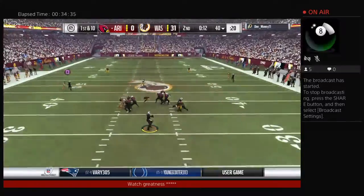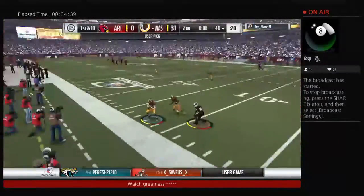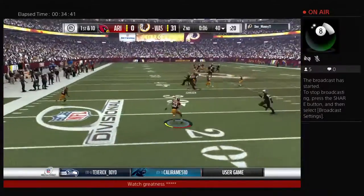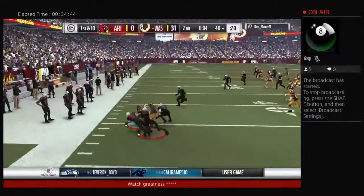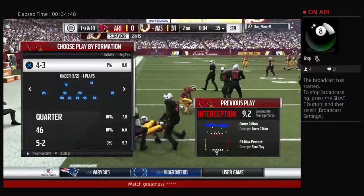Now a play fake here on first down. He's going to float this one deep right side. And now here is another interception. A great read, and it's picked off. And his guys have got it back at the closing stages of the first half.